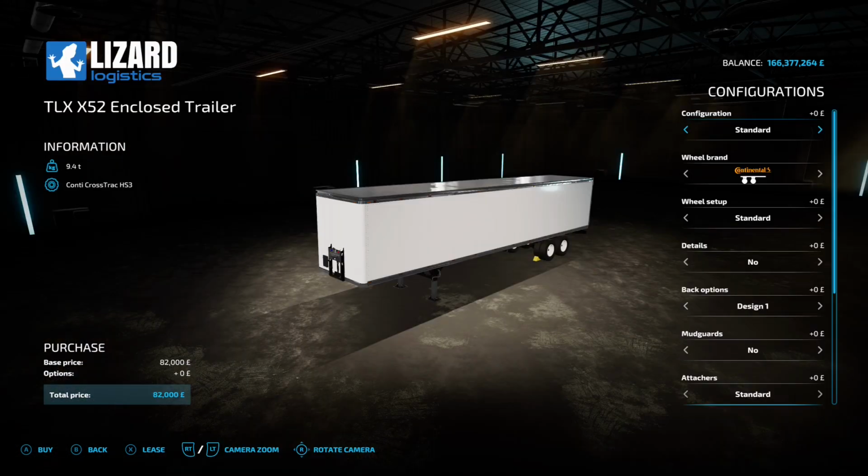So our last mod for the day is the TLX X52 enclosed trailer. This is by 82 Studio, 33.19 megabyte on the download. You're going to find it under trailers. So it starts off as standard. That's going to cost you 82 grand. Very nice. Then you've got the option there to change that to pallet auto load. Adds an extra 5 grand. So that's got a 72,000 litre capacity.